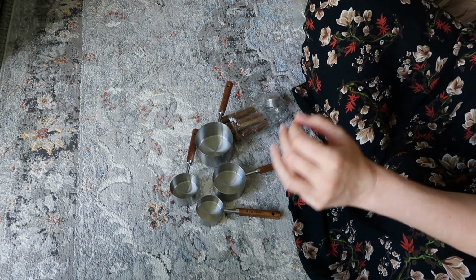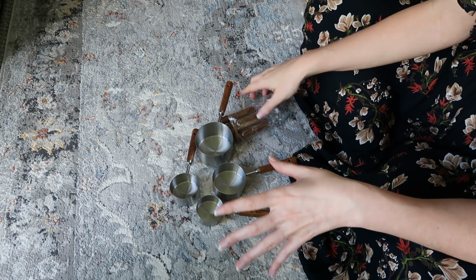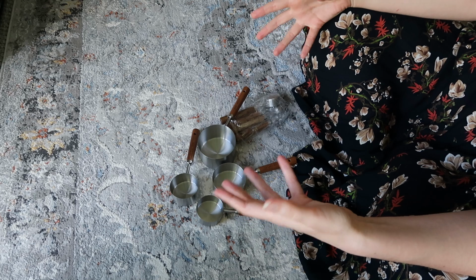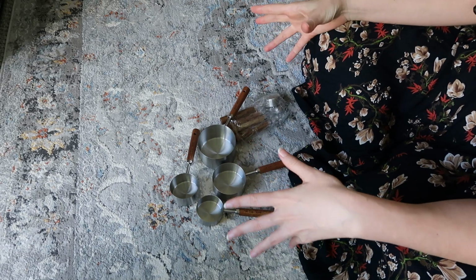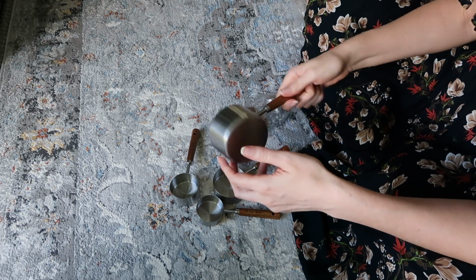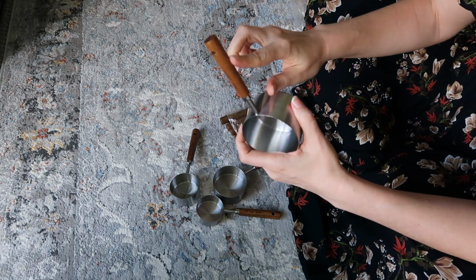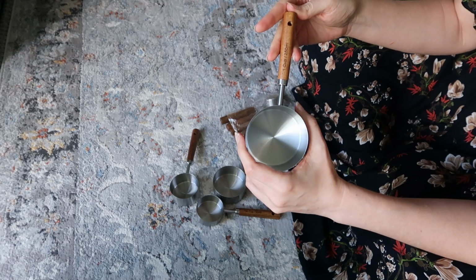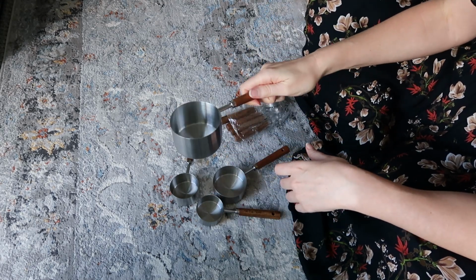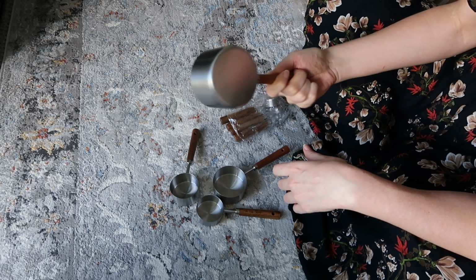Now, I don't tend to use a dishwasher very much at all. Because I batch cook a lot of things, I don't actually have a lot of dishes normally throughout the week, so I will just kind of hand wash on occasion. I don't know how the wooden handles would go in the dishwasher. However, the box does say dishwasher safe, so maybe they will be completely fine in the dishwasher.